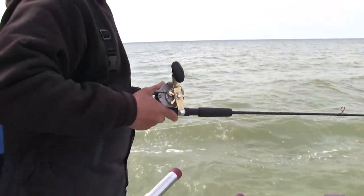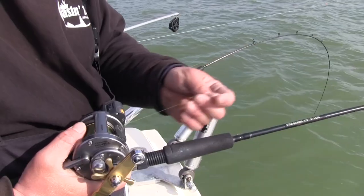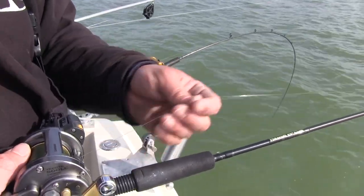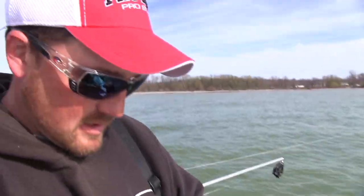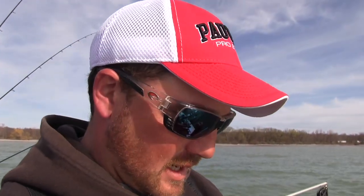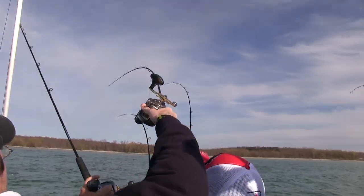Fishing these browns, we like to use light line. We're running 8, and sometimes as low as 6 pound leaders for these fish. So you need a good rod, light rod with a really good drag in it. These line counters make it real easy to set up our pattern every pass. And these Shimano Tekotas with the line counters are excellent reels for doing that. Real smooth drags.